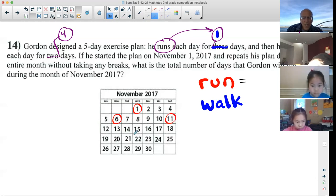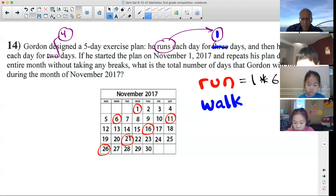Stella, can you answer the question? Go ahead, Stella. How many days does he run? Come on, he runs one day every 5 days. Times six, Stella. What is one times six? Six. Right. And Stella, if he walks, look at this at the camera.